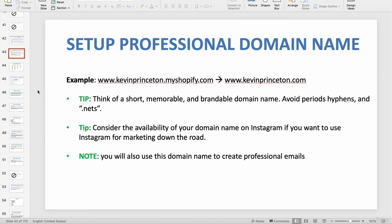Okay, and this is really important because this makes your website look more professional. And the more professional your website looks, the more trust you build with your customers, and that really promotes higher conversion. That promotes your customers to feel safe in making a purchase at your website.